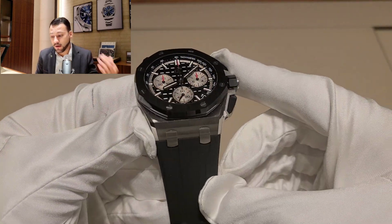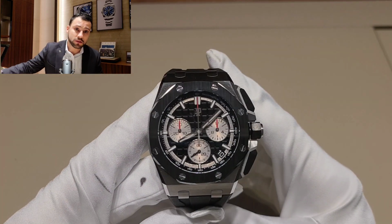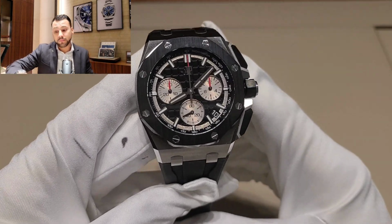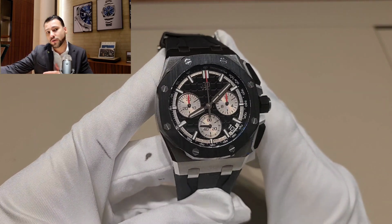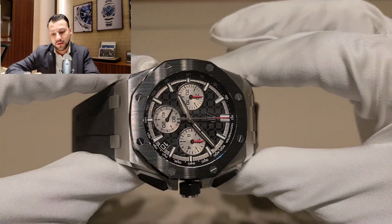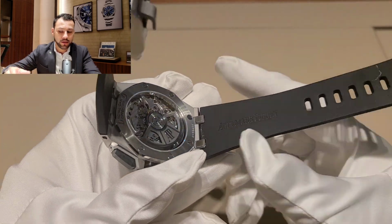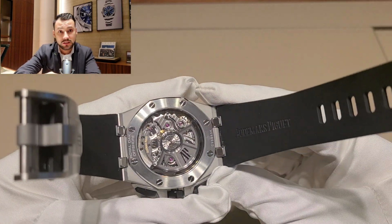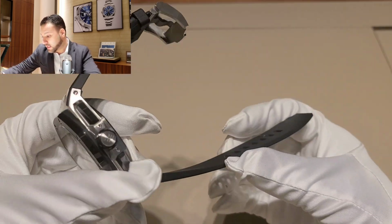Beautiful watch. I love the looks. I think this is a great move from Audemars Piguet, since we used to have the 44 millimeters and the 42 millimeters. Now they're making it in 43, so it's kind of in between. I think it's perfect. I don't have a very big wrist, so I think this is a cool size for the watch. I think it looks really amazing.